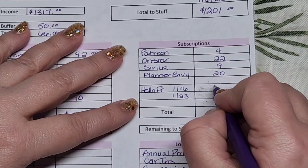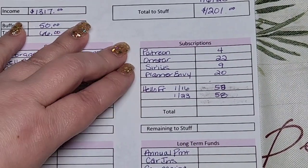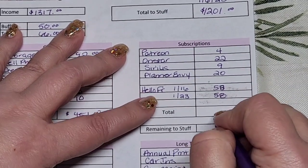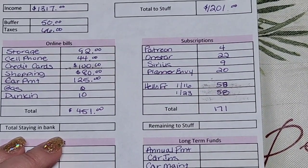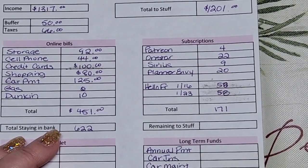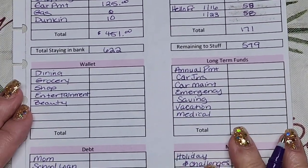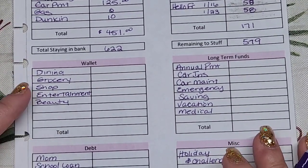And then for my HelloFresh dinner kits, those are $58 per week. So my total for my subscriptions is going to be $171. So my total staying in the bank is $622. If I minus that from the 1201, I have $579 left to stuff. So on to my wallet. I did go through my wallet earlier. I still have a good amount in some categories.